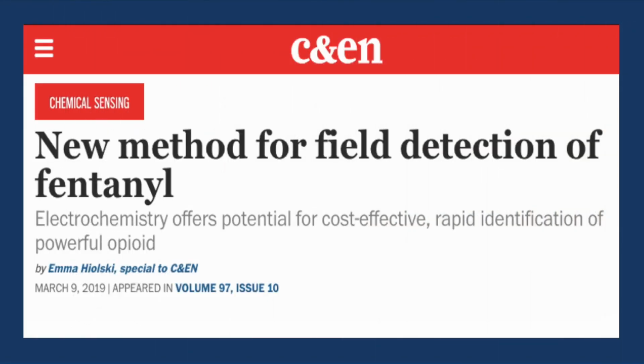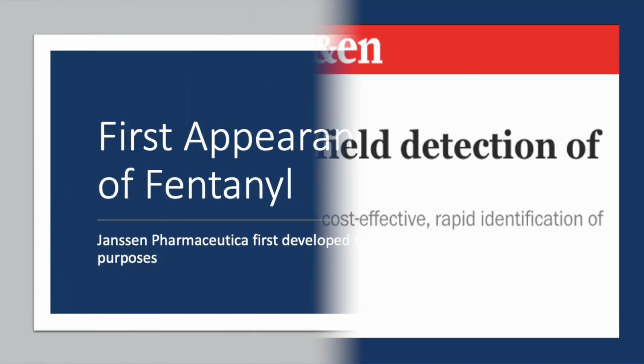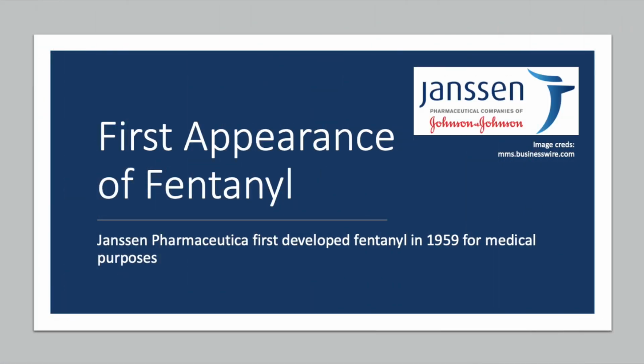The article that inspired this presentation is titled New Method for Field Detection of Fentanyl. It explains the method produced by Joseph Wang that would apply electrochemistry to detect fentanyl using carbon and polyethylene terephthalate sheets with ionic liquid on them. These strips are meant to sense fentanyl in a smaller amount of time for a few cents apiece. Now, for background, fentanyl was first developed in 1959 by a company called Janssen Pharmaceutica, which is now owned by Johnson & Johnson. It was initially intended to be used for cancer patients and patients suffering from chronic pain.